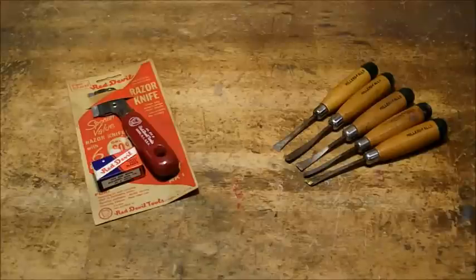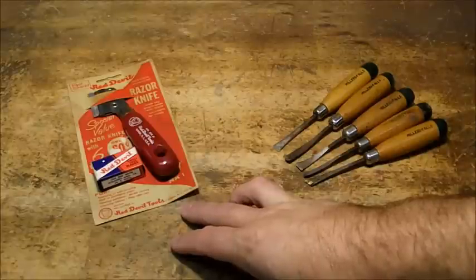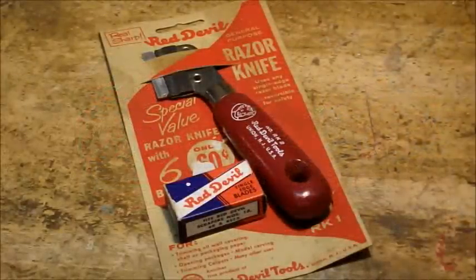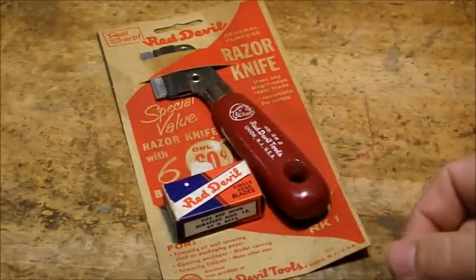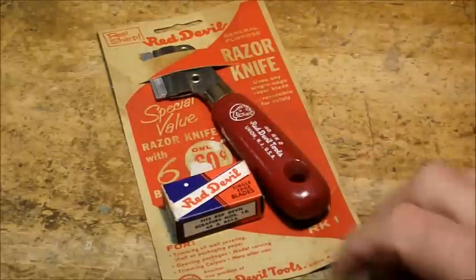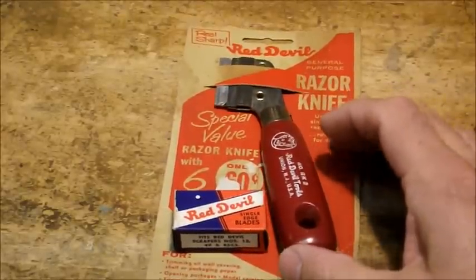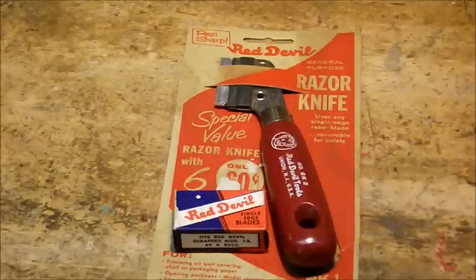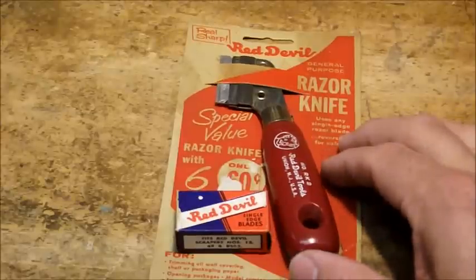This here I found at an antique store that we visited last week. And these I found at a yard sale. I haven't done any research on this to date it or anything like that. It is made in the USA, still in its original packaging, which I thought was cool. When this came out, I think on there it says only 60 cents. But it's got a nice wood handle on it, made in the USA.